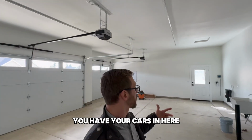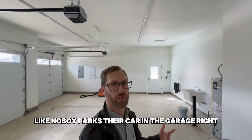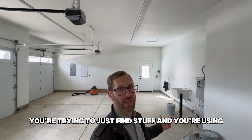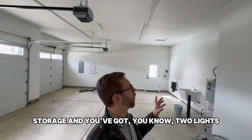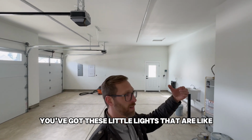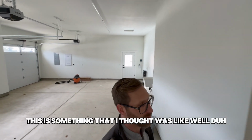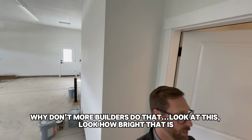You have your cars in here, like nobody parks their car in the garage, right? But if you want to use it for workspace, or you're just using it for storage, you've got two lights, these little lights in the center somewhere, and you can't see. This is something I thought was like, well, duh, why don't more builders do that?